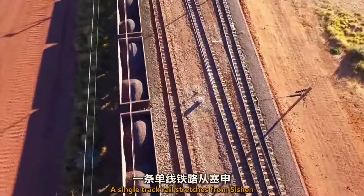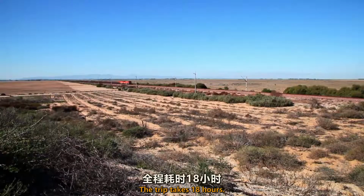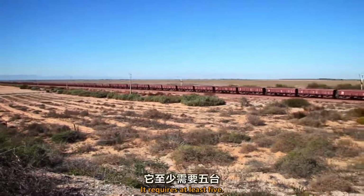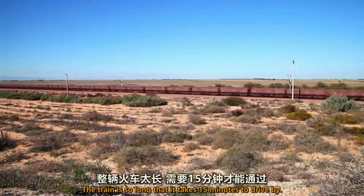A single-track rail stretches from Sishin to the port of Saldanha. The trip takes 18 hours. One locomotive alone is insufficient to pull the 3-mile-long monster. It requires at least 5. The train is so long that it takes 15 minutes to drive by.